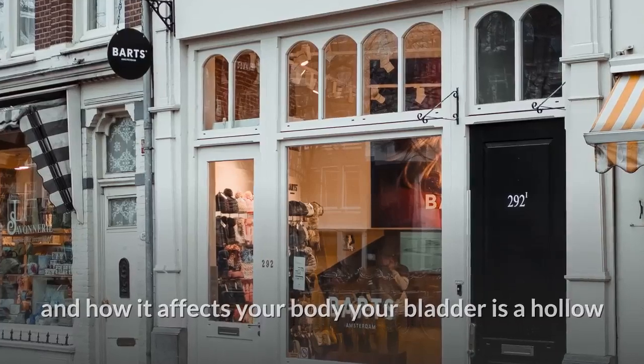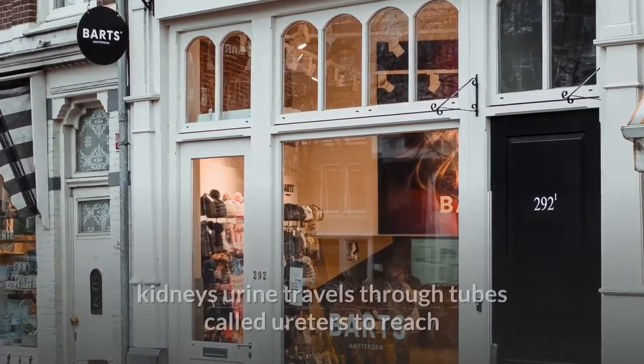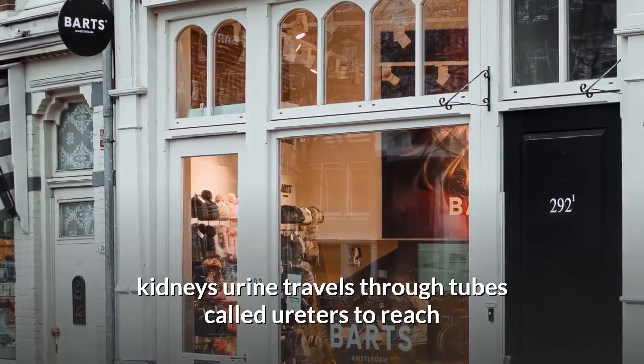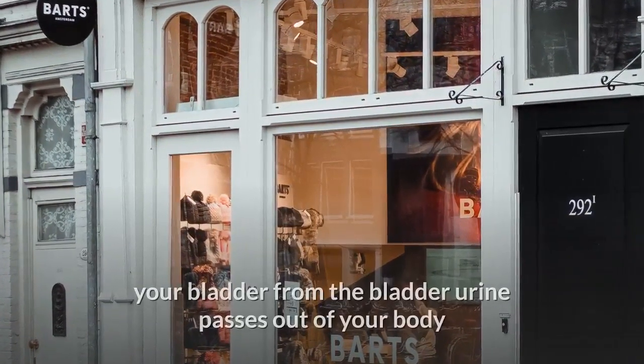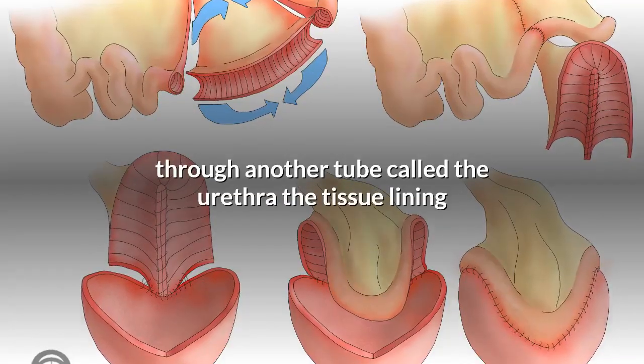Your bladder is a hollow muscular organ. It stores urine made by your kidneys. From the kidneys, urine travels through tubes called ureters to reach your bladder. From the bladder, urine passes out of your body through another tube called the urethra.